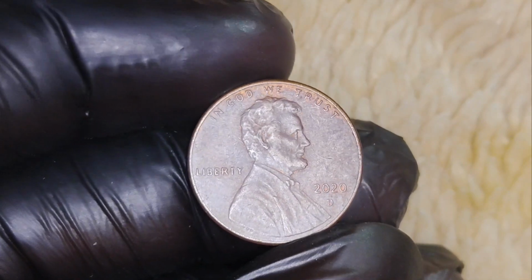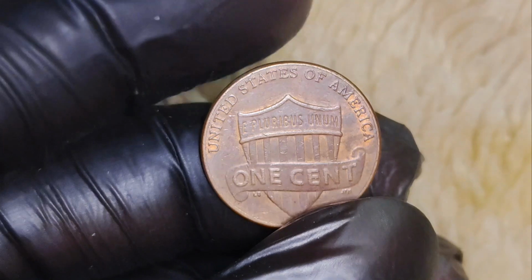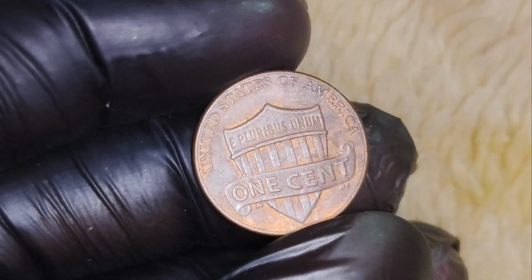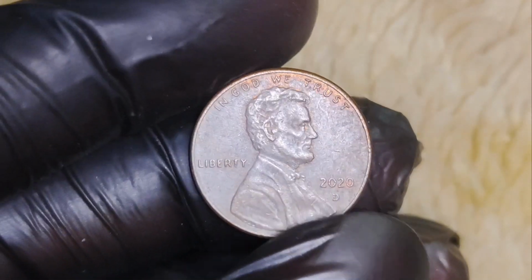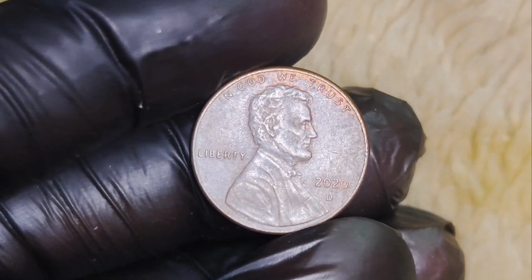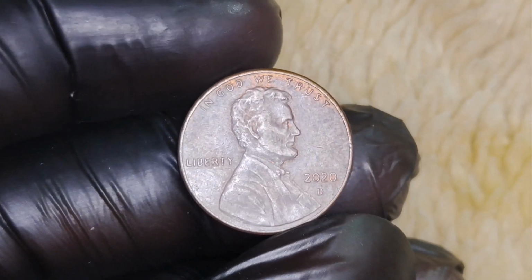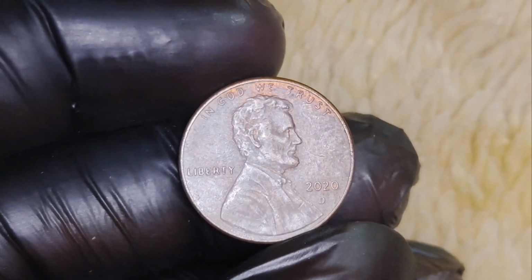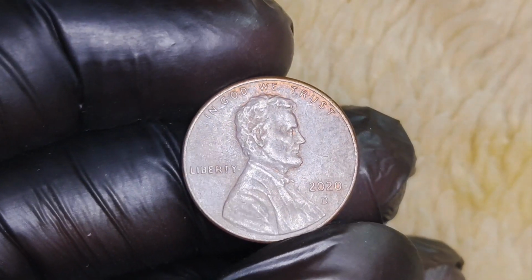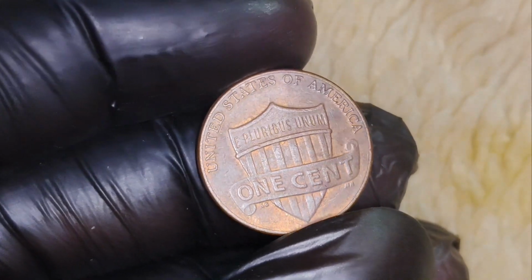The 2020 D Lincoln penny, minted in Denver, features the familiar obverse portrait of Lincoln and the reverse design of the Union Shield. While most of these coins are worth just 1 cent, a few rare varieties have emerged that could make collectors rich. You might wonder what makes the 2020 D Lincoln penny so special. The answer lies in a few key factors: rarity, errors, and demand. In 2020, the U.S. Mint produced billions of pennies, but only a select few have unique characteristics that set them apart. Among these unique characteristics are specific error coins and variations that are extremely rare.